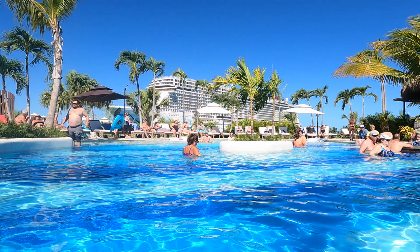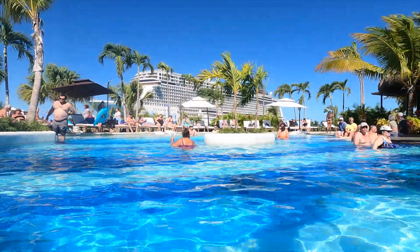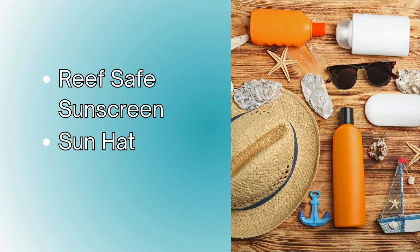Next up is sun protection. First off, you're in the Caribbean. You definitely need to be wearing sunscreen at all times. And if you're going to be swimming in the ocean, please make sure that that sunscreen is reef safe to help protect the environment. And a good idea is to pack a sun hat to help keep the sun off of your face. You do not want to get sunburned and spoil your vacation.